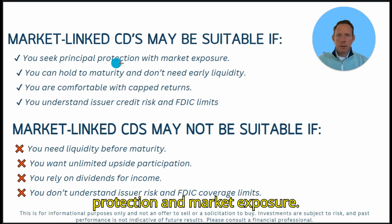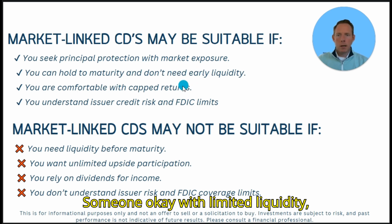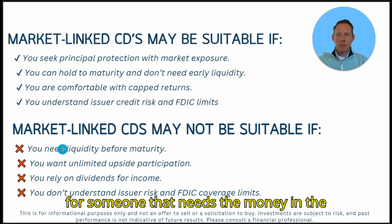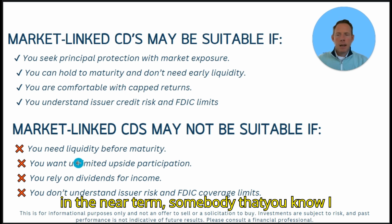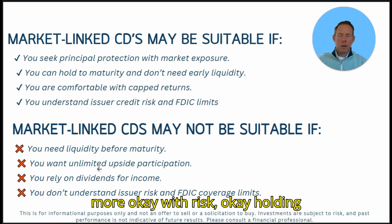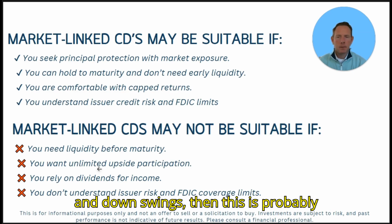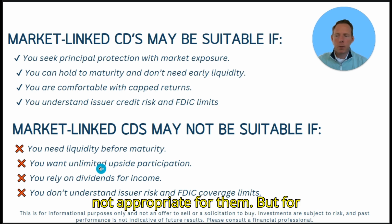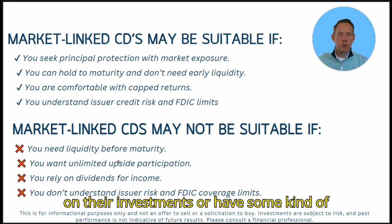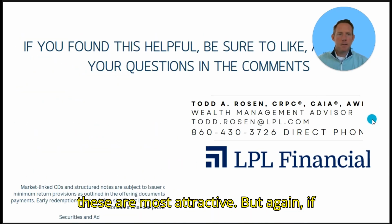Best for someone looking for principal protection and market exposure, someone okay with limited liquidity, comfortably capped returns. Not suitable for someone that needs the money in the near term. I think growth investors, people that are more okay with risk, okay holding individual stocks, okay with 20-30% up and down swings, then this is probably not appropriate for them. But for somebody that is looking to kind of put a collar on their investments, or have some kind of floor on there, then I think that's where these are most attractive.